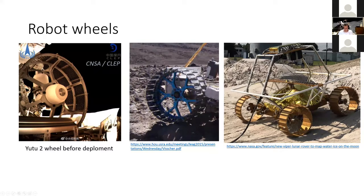And you can see those wheels are more, again, like the bike wheel with the spokes, a very light, very open wheel. But then it's a solid metal outside, but it does have grousers here. Now, the Viper rover is intended to go down into the permanently shaded regions. And so there is a possibility that the soil, the lunar regolith, is a little looser there. And so they wanted to have a decent surface area so they wouldn't sink in as far. That's why that has solid wheels.